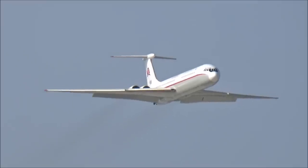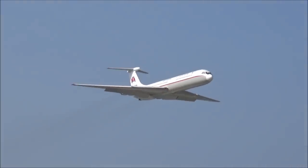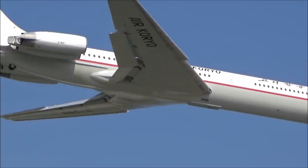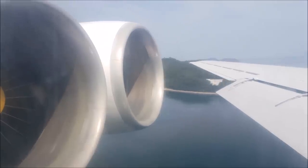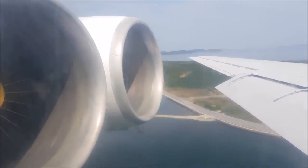A real classic. I particularly enjoy sitting towards the rear end of the plane to listen to the four Soloviev D-30 engines. It was a symphony, especially towards landing. You can hear the different pitch while the pilot is throttling for the landing. It's just amazing. Music to my ears.